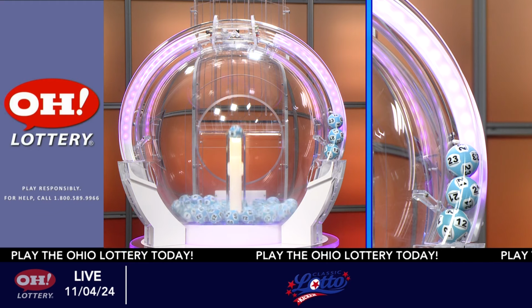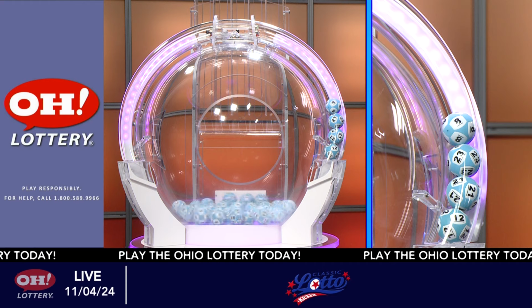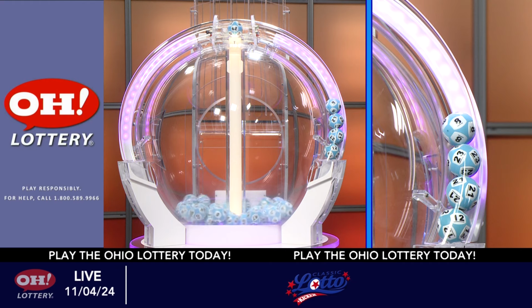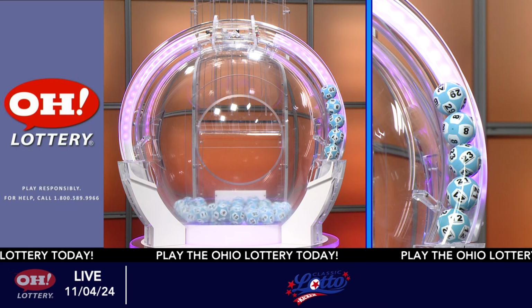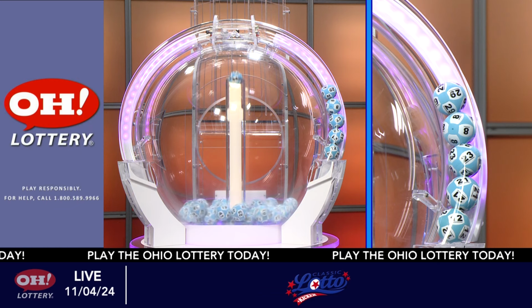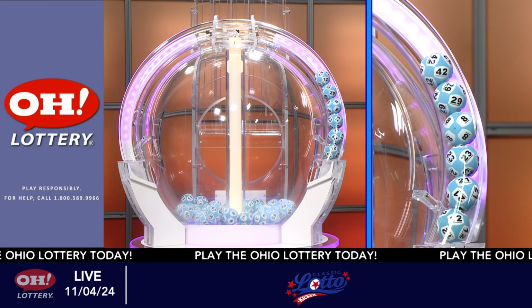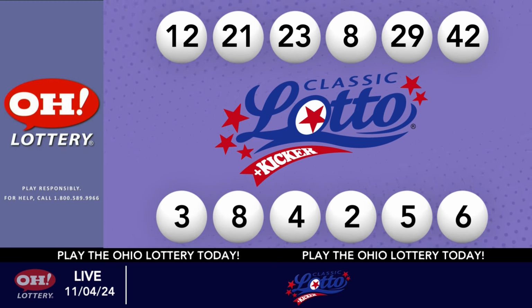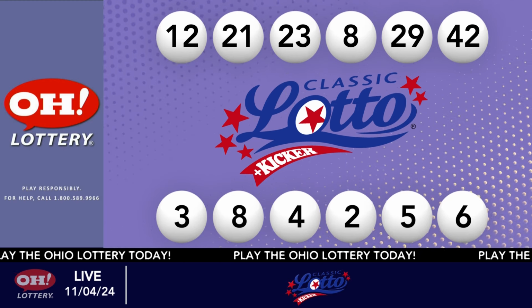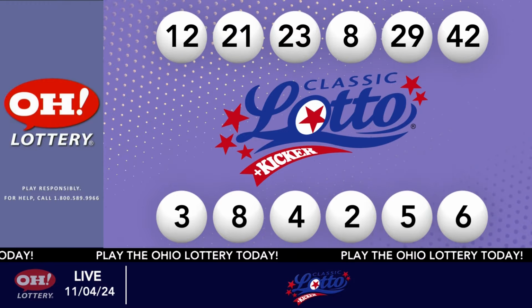First up, we have a number 12. That is followed by a number 21. Then we have a number 23. That is followed by a number 8. Then we have a number 29. And finally, we have a number 42. Repeating tonight's winning Classic Lotto numbers: 12, 21, 23, 8, 29, and 42.